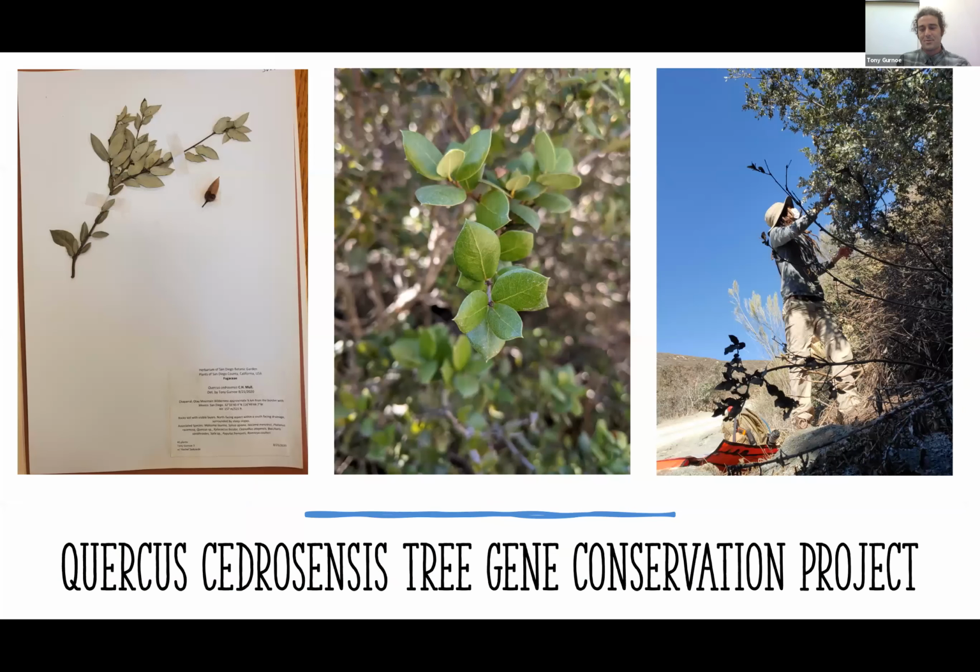but I need to tell you about this project because to me, it's the most exciting thing that we're doing right now. We're in the middle of a huge project related to Quercus cedrosensis. It's also known as the Cedros Island oak. And you might wonder why we're working with a species called Cedros Island oak, considering that we're not going down to Baja right now.